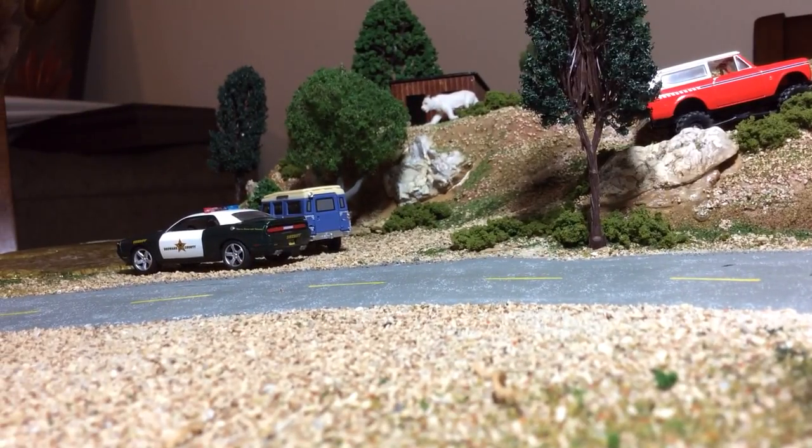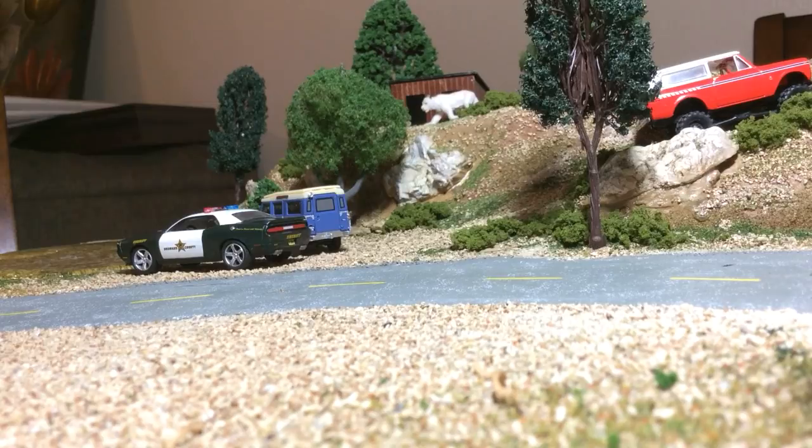All right, I got a couple more. I found this. This is one that I've wanted. Pretty much any mail stuff I like to get. I really want to get the LLV when it comes out. Hopefully that one's not too hard to get.